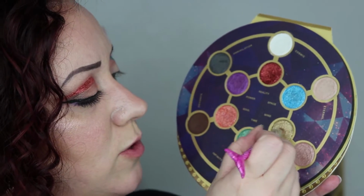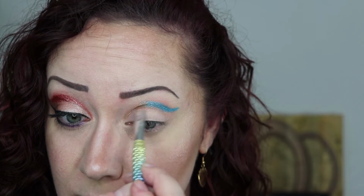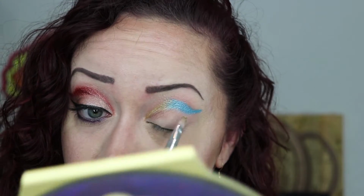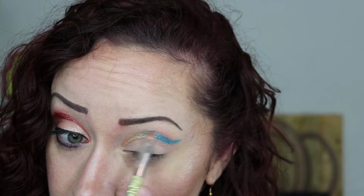All right, so I cleaned off the other brush and re-wet it, and I'm gonna go into the gold shade, which was Mind. These really are chunky, so you kind of have to smoosh the color into the brush so that it doesn't fall everywhere. And this is gonna go on the inner portion. And I'm dragging it all the way down. And then I'm gonna overlap the two, just like I did on the other side. So there's the yellow, and then I'm gonna go back over it with the blue. So it kind of blends in together like that. This is fun. I'm liking this look.